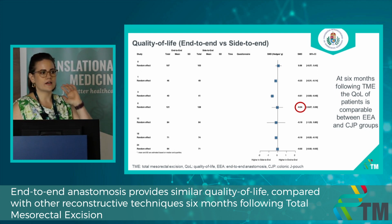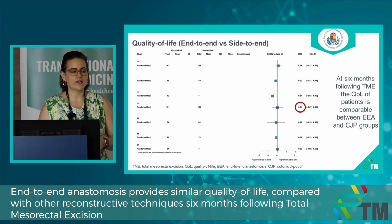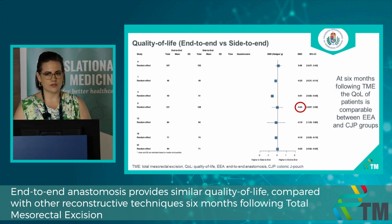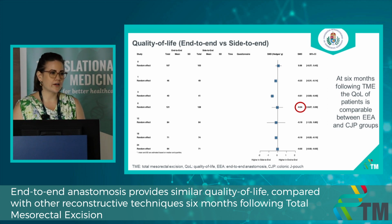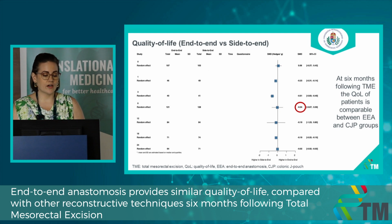So what is the clinical implication of all of these results? Well, actually, the colonic J pouch and side-to-end anastomosis both are time-consuming, technically challenging, and most of the time require more surgical staples. So without any additional benefit, and considering the cost analysis also, end-to-end is as safe, predictable, and good an option as the others.